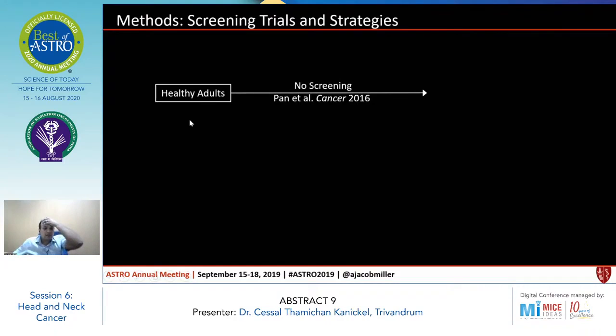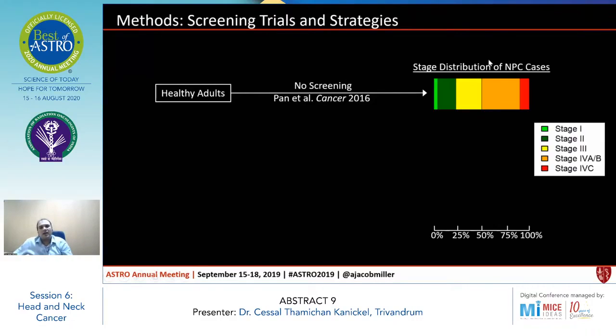The screening trials and strategies: if there is no screening, the majority of patients present with advanced disease. This is a paper published in Cancer in 2016. In healthy adults who are not screened, the proportion of patients presenting at stage 1 is very low, and the majority present at stage 3 and stage 4. So in high risk areas where there is endemic EBV and a high chance of developing nasopharyngeal carcinoma, can we reduce the stage at presentation? That is our conclusion.